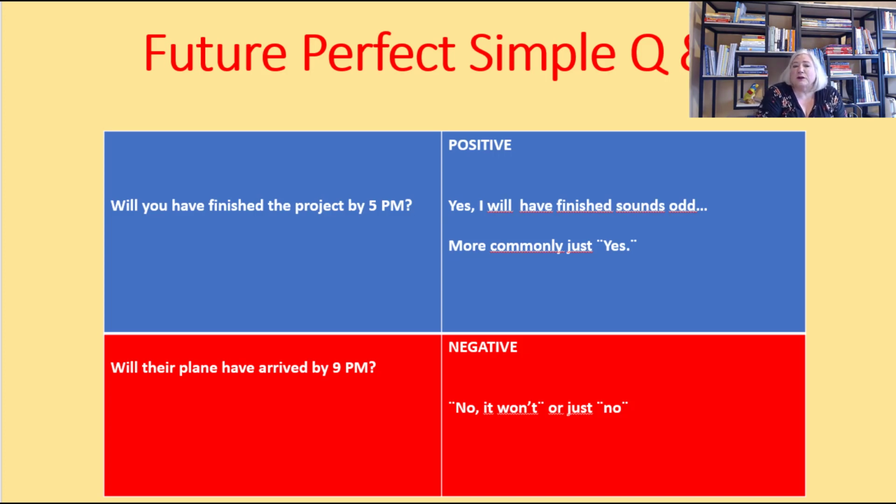And here, future perfect simple Q&A, question and answer. Will you have finished the project by 5 p.m.? In the positive, yes, I will have finished. Sounds odd. More commonly, just yes. Will their plane have arrived by 9? No, it won't, or just no.